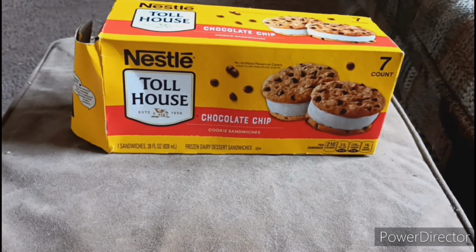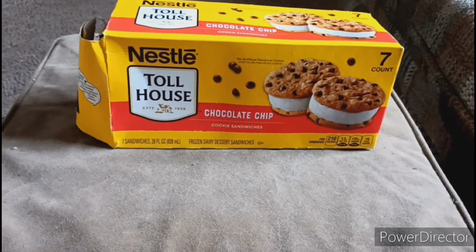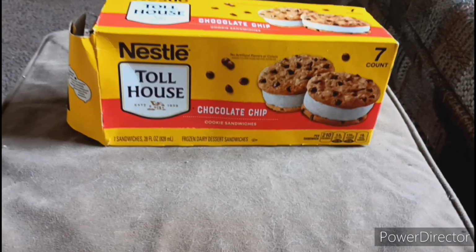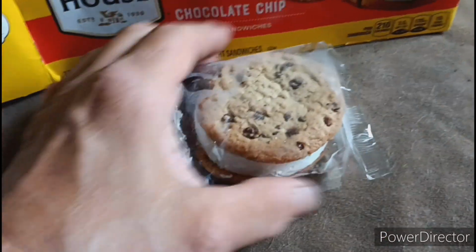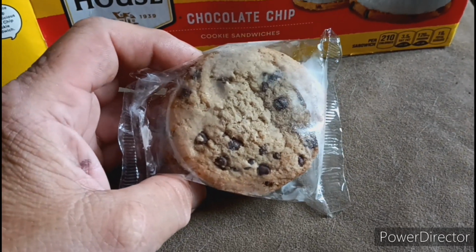Even if it is $7.75. But there's one difference. And one difference that a lot of you that go shopping for your kids would know this. This is way smaller than the singles.